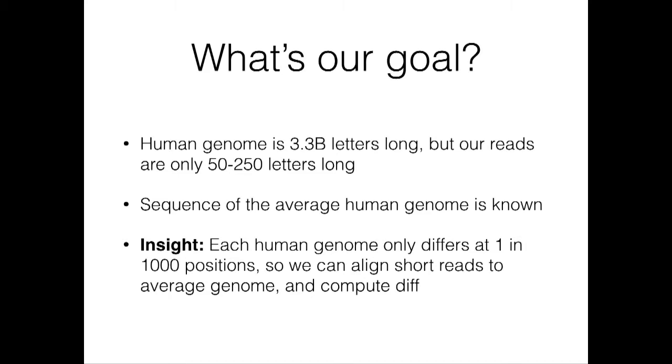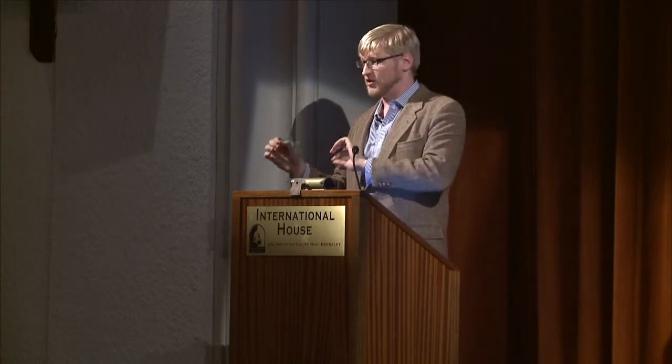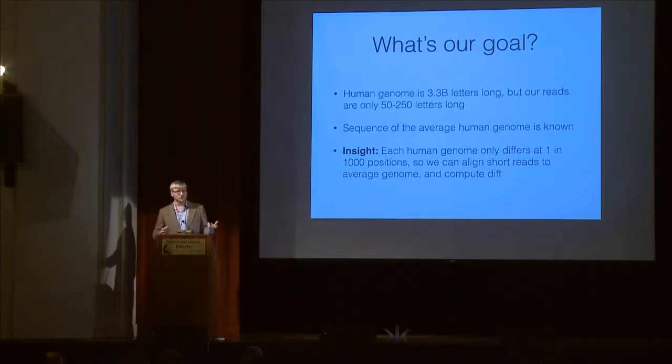From here, we can say, well, we know as a prior that you are going to be the same as every other human being out there at the vast majority of places. You, me, everyone in this room, we're similar at about 999 out of every 1,000 places in the genome. So what we're trying to do is take these little fragments, map them back to this map that we have of the genome, and figure out where each one of us is different. Really, this whole 170 hours that we're spending is just doing a really, really high-quality diff on these collections of short strings.